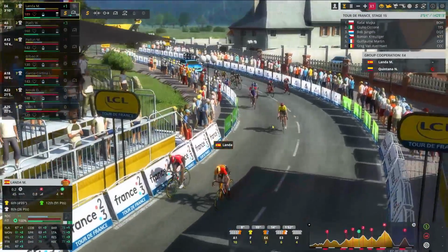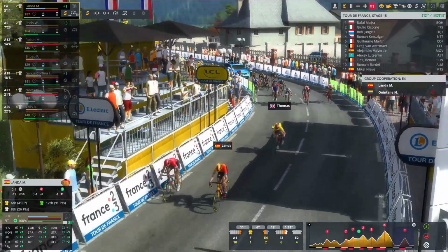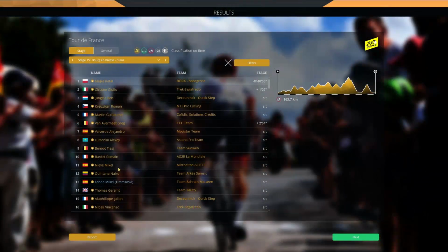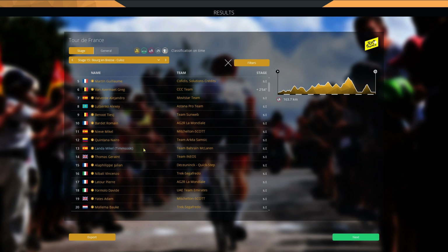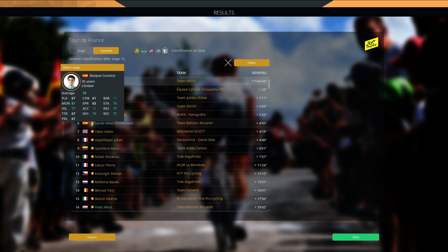Geraint Thomas trying to come back. Are we going to take time on the yellow jersey? I don't think so. Geraint Thomas will come back and collect us just across the line here. So Rafael Majka takes the solo victory over a minute clear of Ciccone, Youngles and the rest of the breakaway. You can see we did finish in the same group as all of the GC favourites, so we stay in 6th place in the GC.